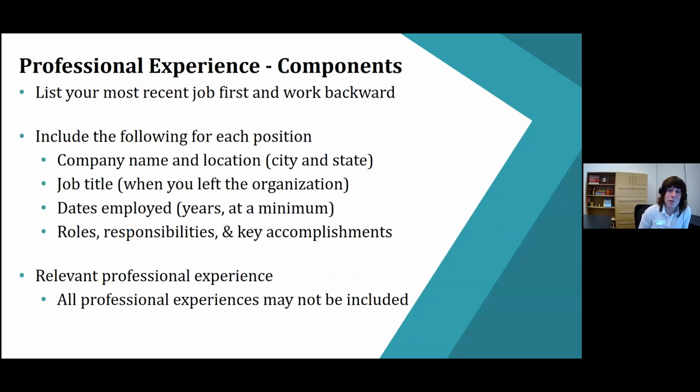So some key components of professional experience: list your most recent job first and work backward. That is even the case if you do a functional one. Please try to focus on chronological backwards, just because that's what hiring managers are used to reading. Try to include the following information no matter what: your company name and location, the job title, at least the job title when you left it. Like if you got promoted, that's a good thing to throw in there on one of the bulleted points, but have the most recent job title you had when you left. The dates employed there, years at a minimum.